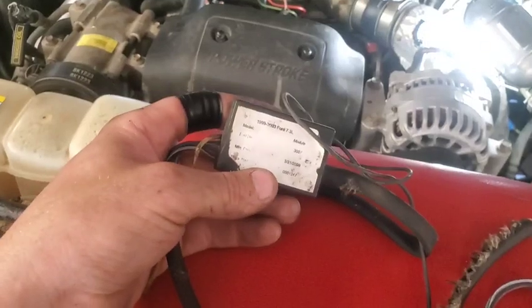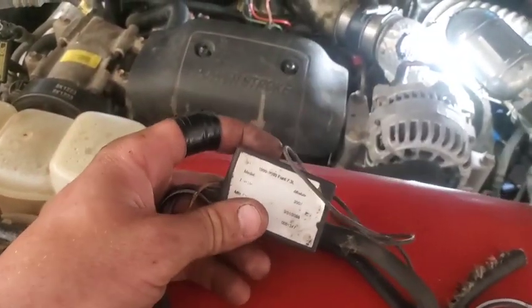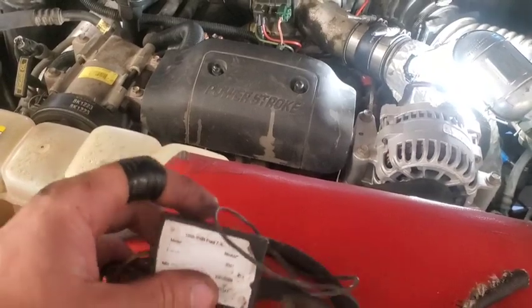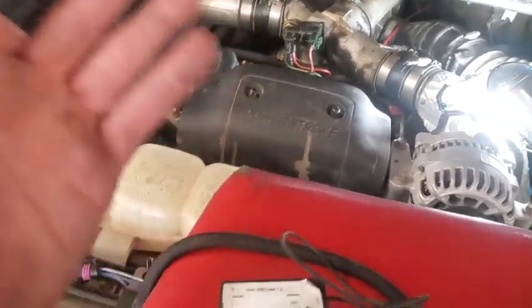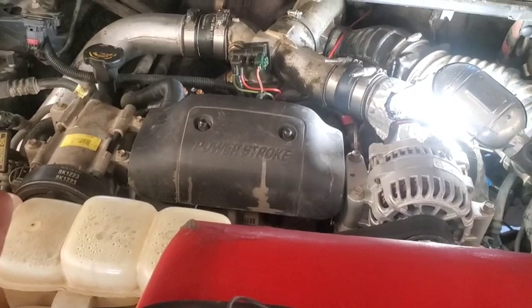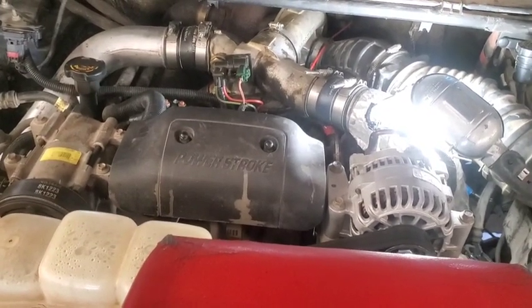But that's what it was doing, manipulating. As soon as I unplugged and got this module out of there and plugged the ICP sensor back in like it was supposed to, boom, I had like 2,700 PSI. Now that didn't fix the problem. We still had our miss at 45 miles an hour as soon as that thing shifted into overdrive, fourth gear, and at light throttle, you could feel the miss. You could feel it and hear it.